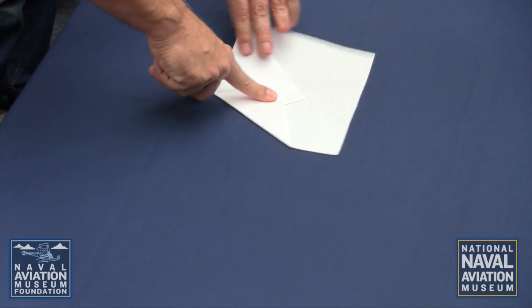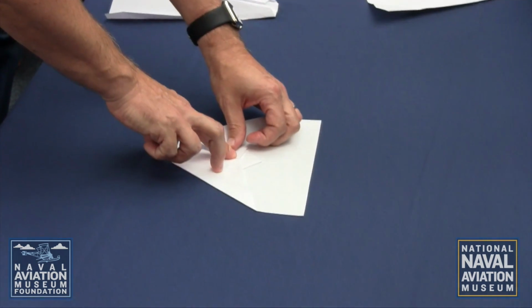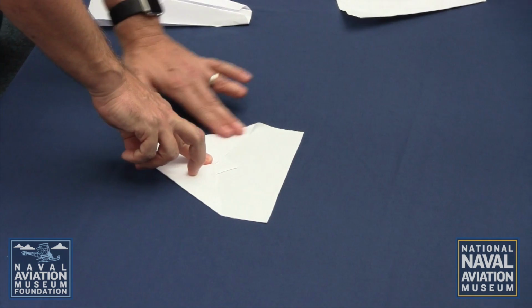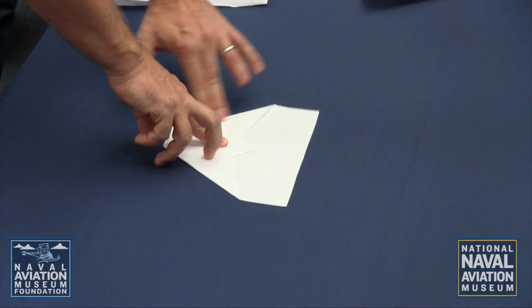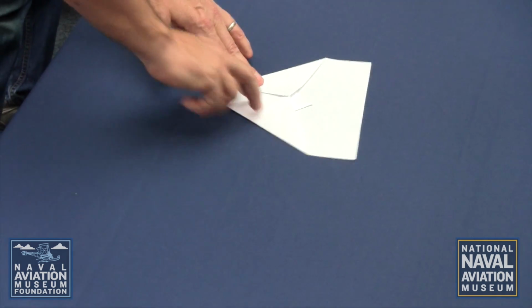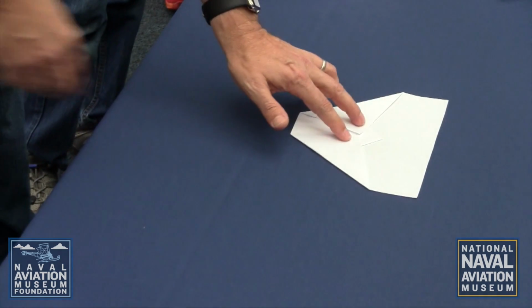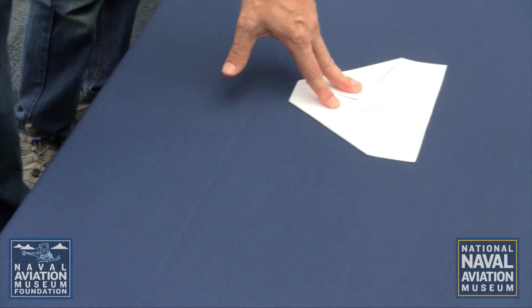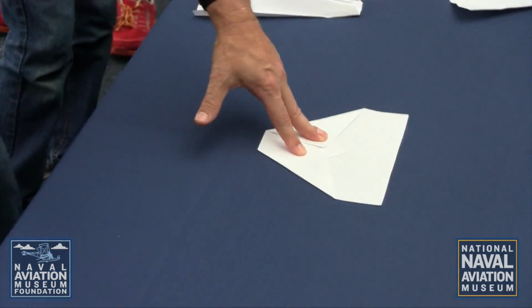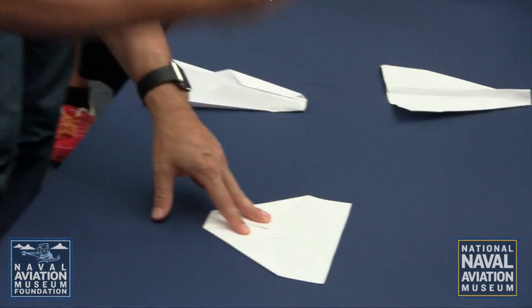And then the other side, you're going to touch that first one right on that center line so that they're symmetric or even. Make a nice crease. All right. So how big are the calluses on your fingers? Paper cuts. Oh, look out for those.